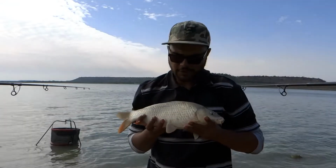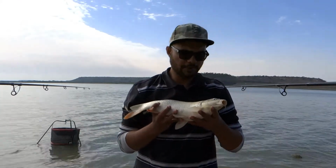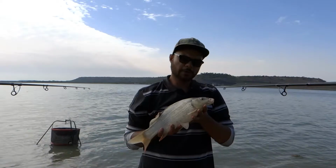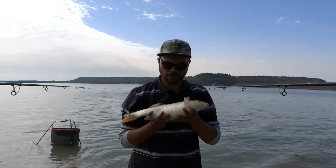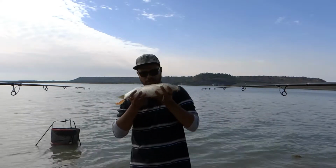Lekker boys, first one for the day. It was on the 12 foot on the bottom strop, on that gumtree pop. We'll keep it going there and check how it goes through the day. Hopefully they come out a bit bigger, but for the start, lekker.